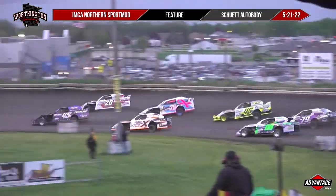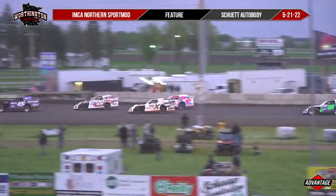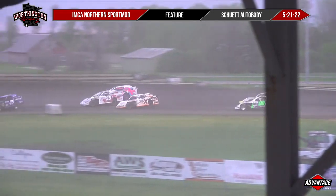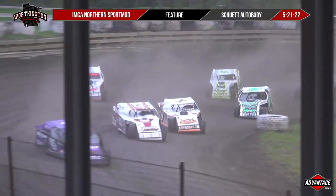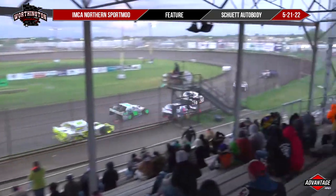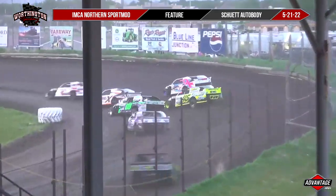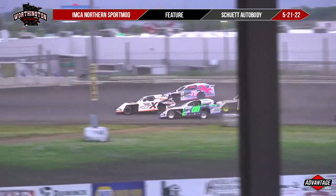Braden Ollers on the outside with the early race lead, but Dale Ricks Jr. says not so fast, buddy. Dale Ricks Jr. takes over the race lead in the 45R. Through turns 3 and 4, Dale Ricks Jr. will lead lap 1. Ollers, Palsrock, followed by Johnson and Alec Fett, with Dylan Ricks there in the 45D machine.